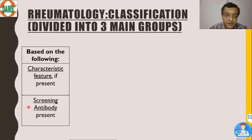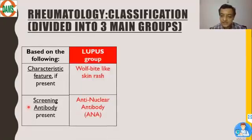The first group we have to discuss is the lupus disease. Why lupus? It is the most famous; when we think of rheumatology, we think of SLE. Why was it called lupus? Because the patient used to have a wolf-bite-like skin rash. The characteristic feature is the wolf-bite-like skin rash, which is why the name lupus was given.